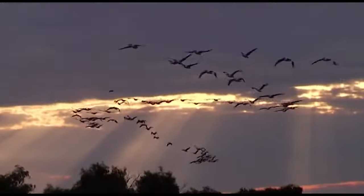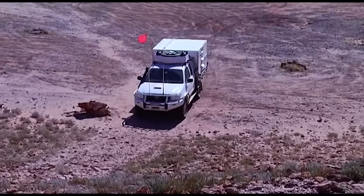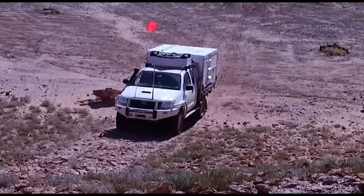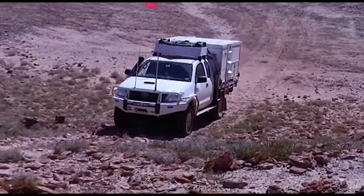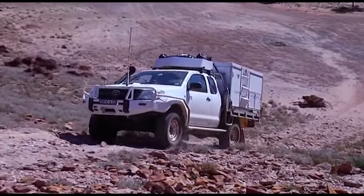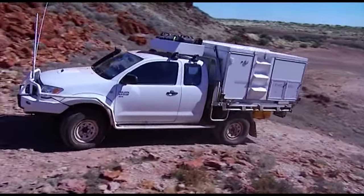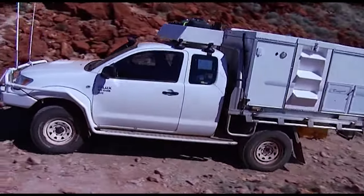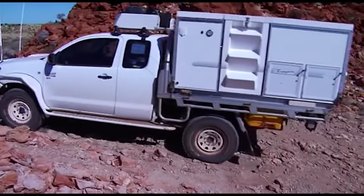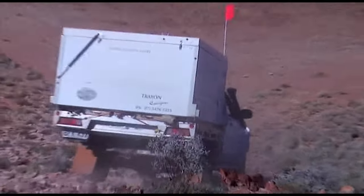And more than that, we have a choice of very, very capable four-wheel drives that are able to take us into the most challenging terrain. So if you'd like to take on the challenge of the Canning or the Gun Barrel or the Simpson Desert or any of those remote places, how do you go about it?